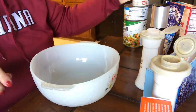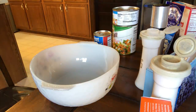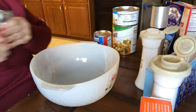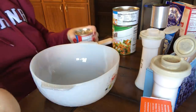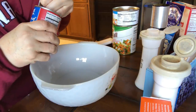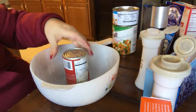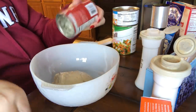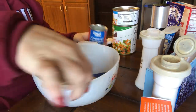And then I'm gonna take my bowl. Oh, and I need a can opener. So this couldn't be easier, really. I'm going to take my can of cream of mushroom soup, and I'm just going to open this, and it could be a can of cream of chicken, cream of mushroom, cream of celery, whatever you like. Heck, I even think there's a cream of potato soup. You could use that if you wanted to. Dump that into my bowl. See, there's another mushroom in there. Get out all of it.